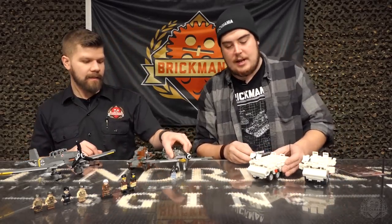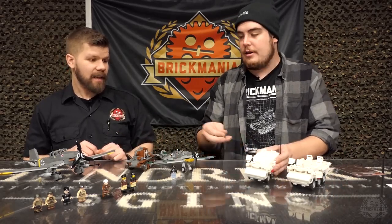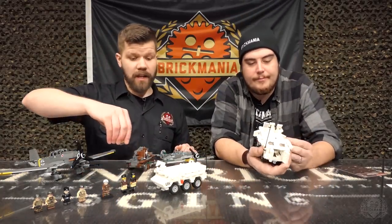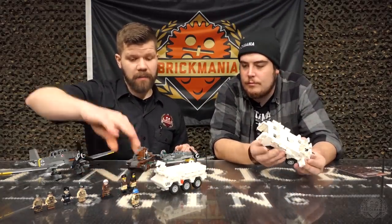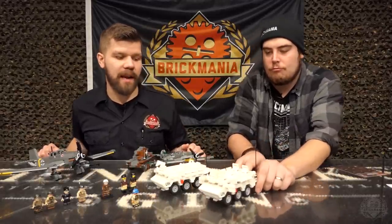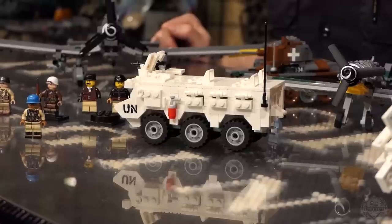And then finally, the larger release of the week is the VAB 6x6 APC UN. So this is a sweet little kit here. You can have one and I can have one. This is cool. It's got different sticker packs. There's, I believe, four different variants of that UN insignia on the side. And it's pretty common to see them painted or decaled completely different in the field. So I think it's just field painting a UN insignia. So that gave you some variety with that.